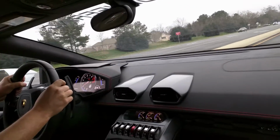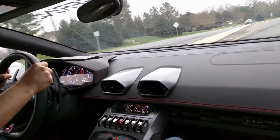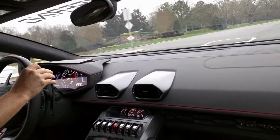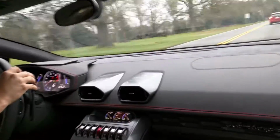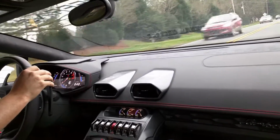Gnarly. That is really, really kind of terrifying. That still wasn't all. If you heel-toe it, it'll get sideways with you all through four gears. And a stock Lamborghini would never do that.